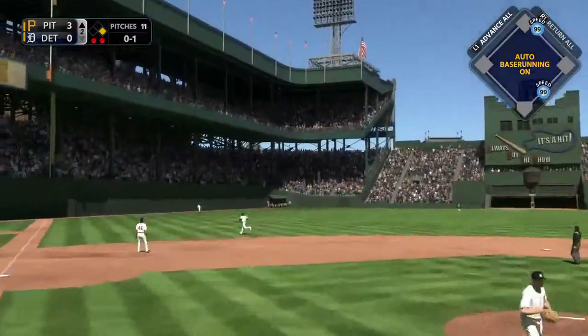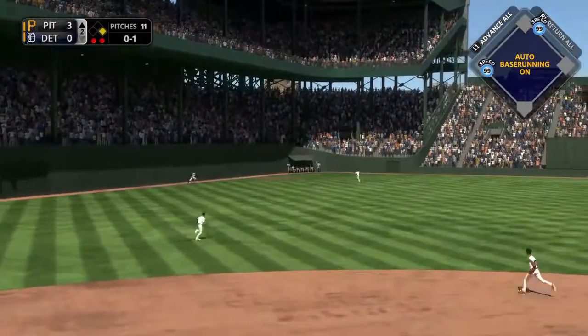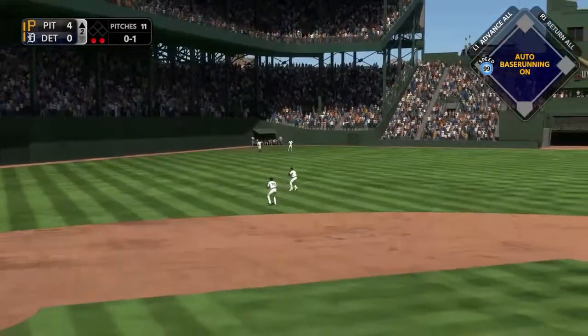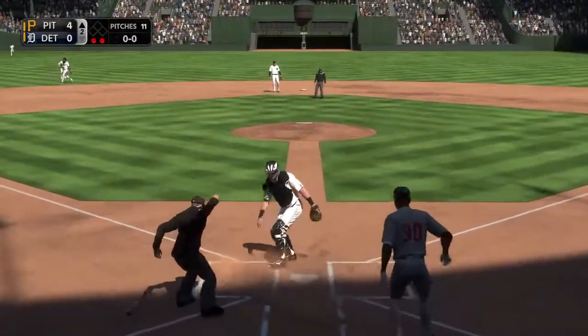This one's smoked the other way, high and deep to left. A leap, but he won't get it. It's off the wall. They'll add on to their total as the run scores all the way from first. That makes it a 4-0 ball game. So they get the tag on it.